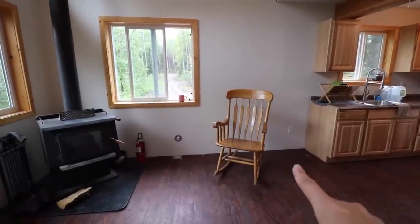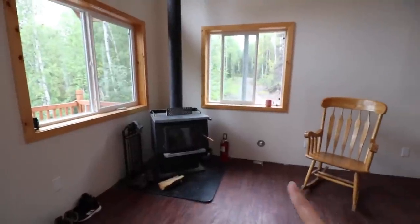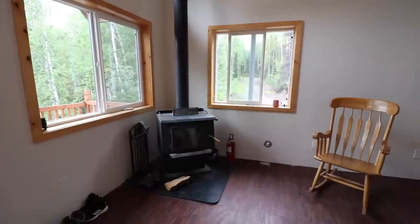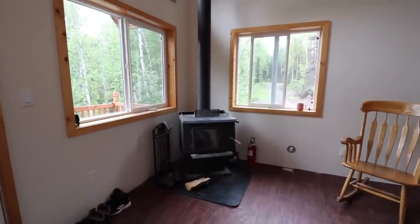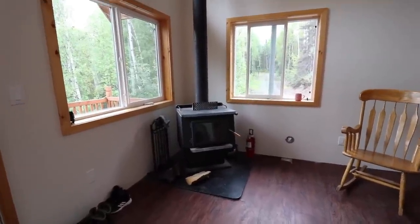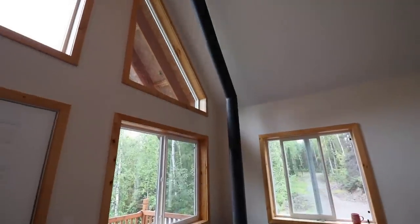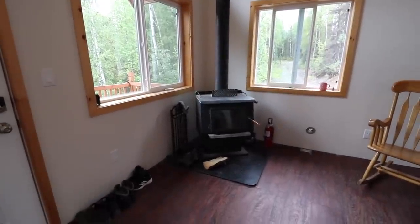But the fridge will go here, and then my thought is having all this space open would be nice so I can fit a kitchen table over there. And I don't want a kitchen table right next to the wood-burning stove. That thing gets really hot and that would not be comfortable. So that'll be a little bit of a project, but that's the plan. We're gonna be moving that wood-burning stove to the other side of the living room.